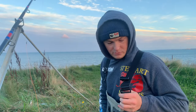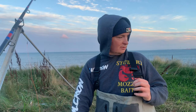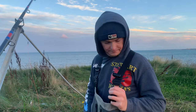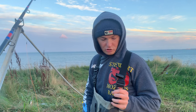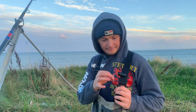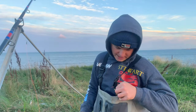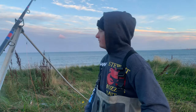So obviously, somewhere in between taking my waders off to have a wee and casting, I've knocked the mic off. So I've made this little loop out of mono, which will hopefully hold it in place. Nightmare, man.